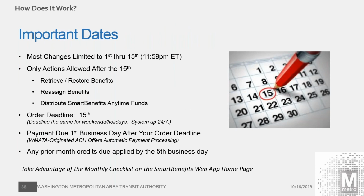Just to reiterate and sum up, important dates. The system is open the 1st through the 15th of every month to 11:59 p.m. Eastern Standard Time. The system does not take a break. If the 15th falls on a holiday or on a weekend, the 15th is the deadline. The system is up and running 24/7. It is there for you when you need it. You can make any modifications or changes during that system opening time.